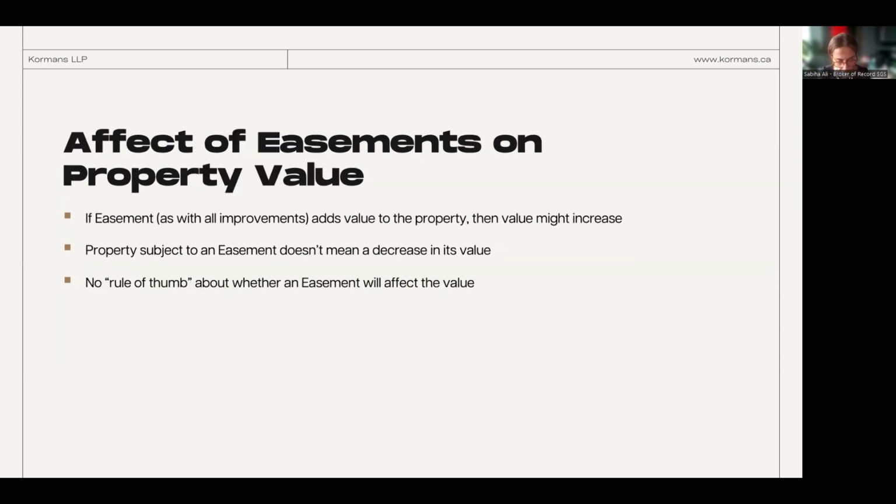Now, is there an effect of easements on the value of a property? So yes and no.